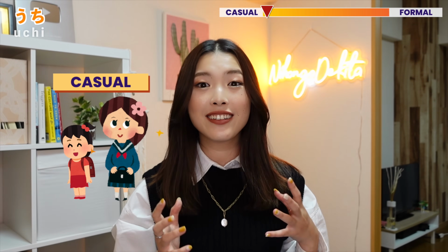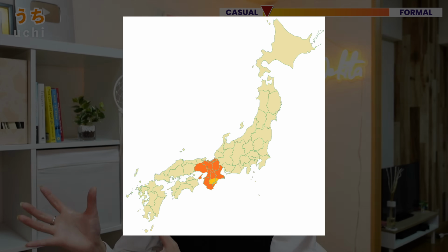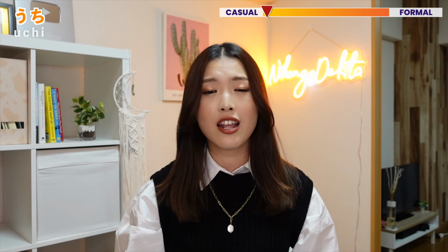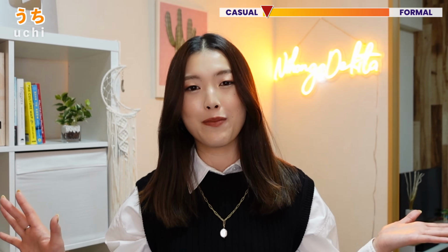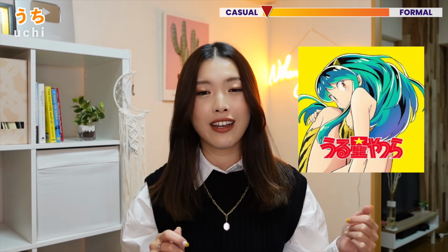Next one is uchi. This is casual and used by young girls most of the time. It used to be used in around the Osaka area only, but around the 80s to 90s there were a lot of female anime characters using uchi as their first-person pronoun, and it spread all over Japan. Like for example, Lum-chan from Urusei Yatsura, she says uchi.